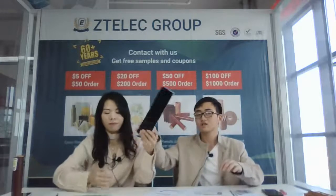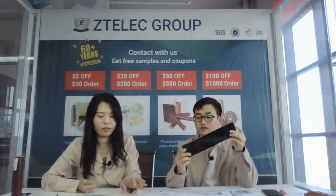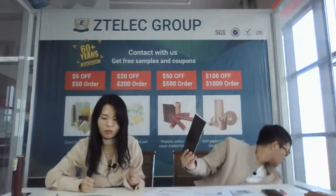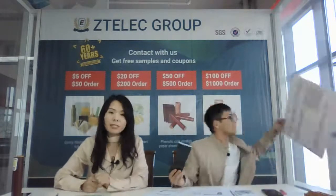Okay, next one, I would like to show a special FR4 anti-static board. It is a composite made of fiberglass cloth and anti-static resin. Its regular color is black, and the resistance value is 10 to the 6th power to 10 to the 8th power ohms. It has suitable anti-static performance, high mechanical strength, thermal and moisture resistance, and is easy to process.